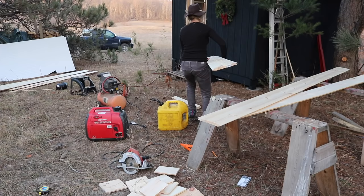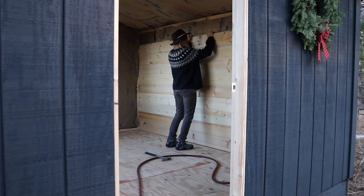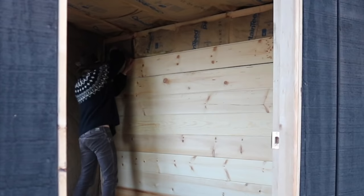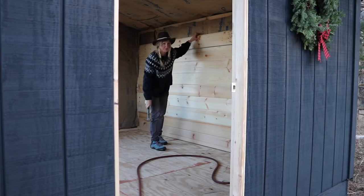This one doesn't look good either. They have been a struggle. Hey, this one looks flat. It's a miracle. Let's see if it goes in. You cannot bang a board flat, that's for sure. Oh, frustrating, frustrating, frustrating. This has been much more frustrating than I thought it would be.